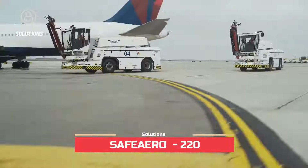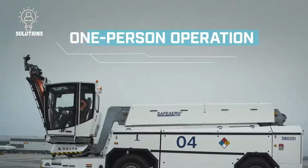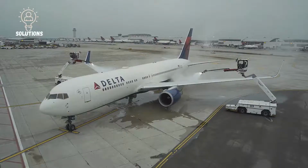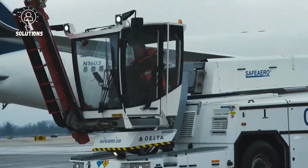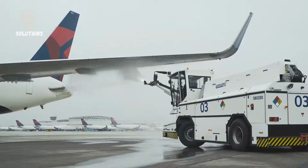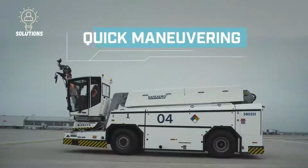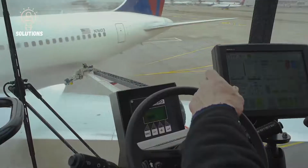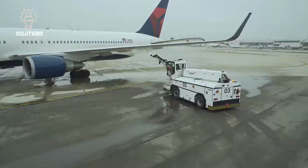Lastly, we have Safeaero 220. The Safeaero 220 is the only genuine single-operator de-icer on the market. Its wide operational radius and compact size can perform de-icing operations on a wide range of aircraft going as high as the Airbus A380. The Safeaero single-operator technology provides fast, efficient, safe, and reliable removal of ice in all conditions.